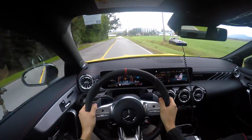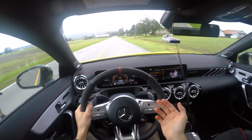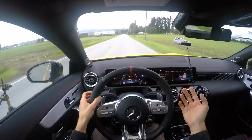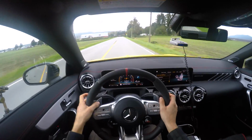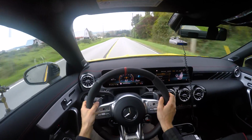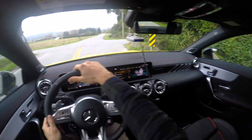Dang. The dual clutch shifts when you leave it in automatic in the launch control are way more intense than if you're just upshifting near or at redline. Kind of cool. We'll try that once more, but hopefully you guys enjoyed this quick behind the wheel POV perspective of the 2020 CLA45 AMG.